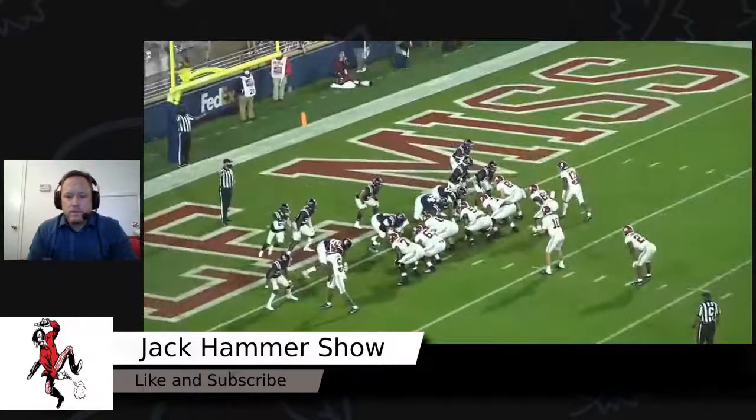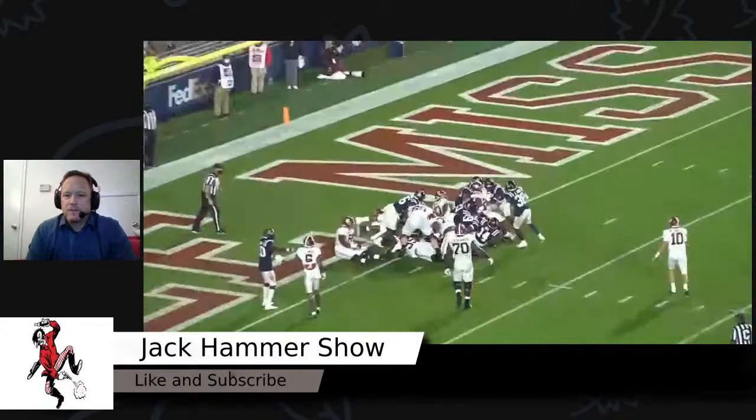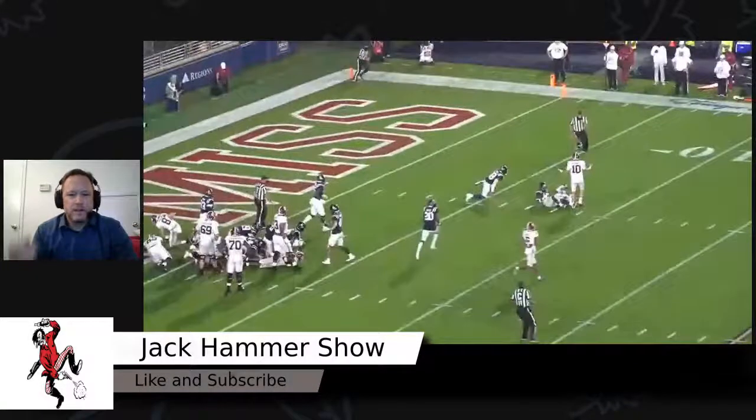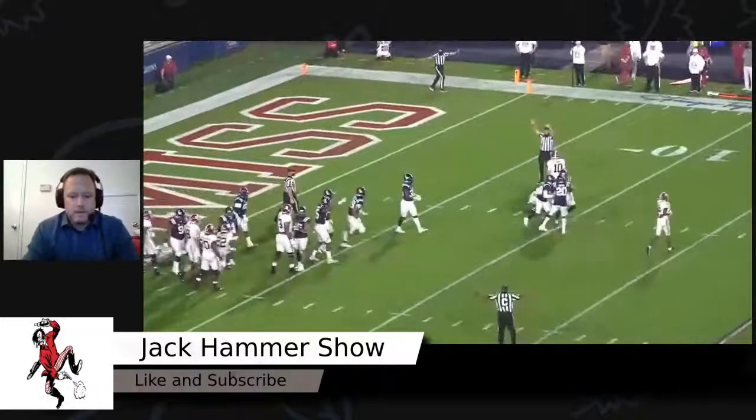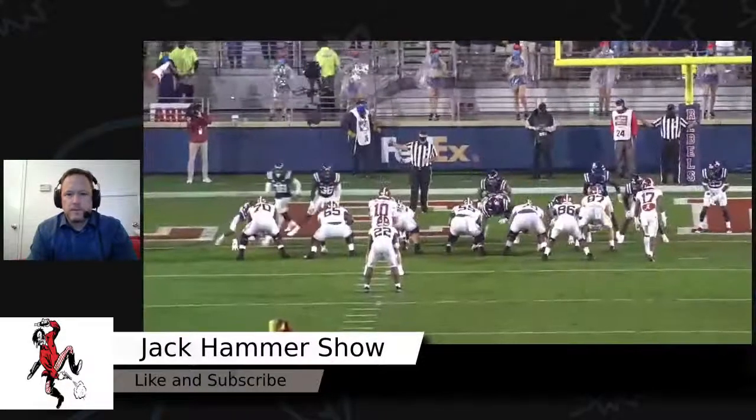And then here on 1st and goal, one of the few miscues you see from Alabama when it comes to turnovers. You see him fumble the ball here, and they turn it over. Just a missed opportunity.